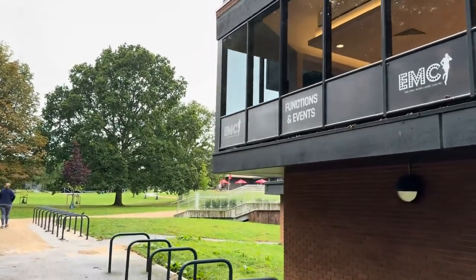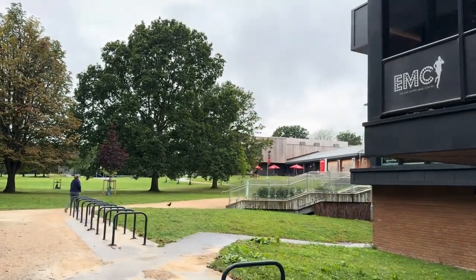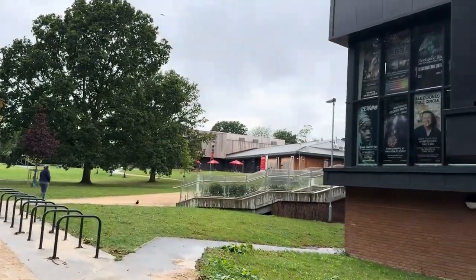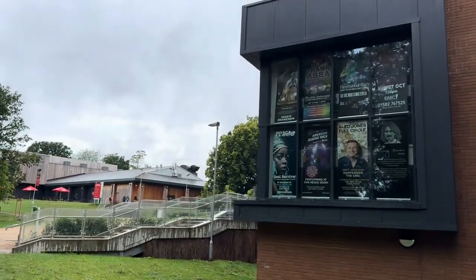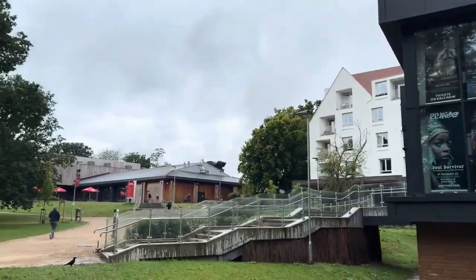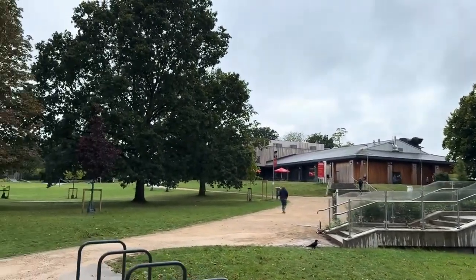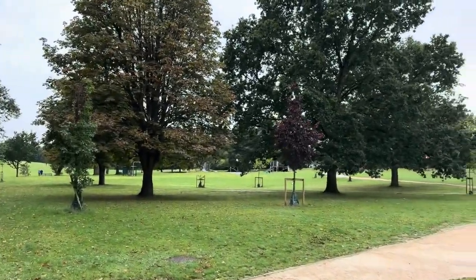Not even from this part of the world, but had a close association with the Luton Town Football Club, which isn't very far away from here. And this is obviously a theatre as well as a museum, and there is also the Harpenden Leisure Centre over there. Wow, I never knew this existed, so I've discovered something new today already.